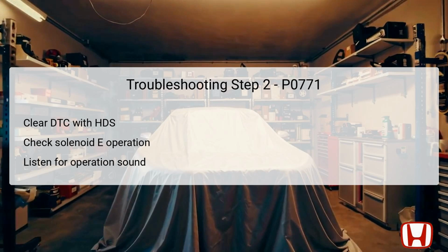Start by turning the ignition switch to the on position, 2, but do not start the engine yet. Next, clear any existing DTCs using the HDS interface. This step sets a clean baseline for monitoring the solenoid's functionality. Navigate to the miscellaneous test menu and specifically select Shift Solenoid Valve E for functional testing.